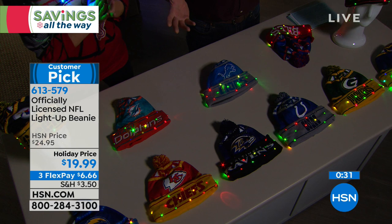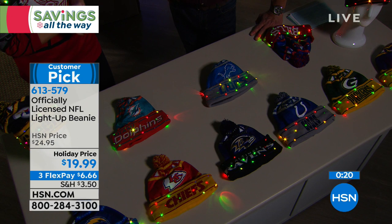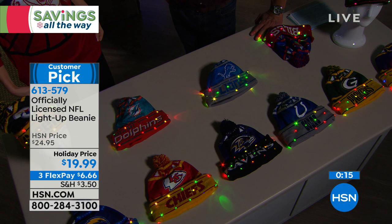I'm also wearing the sweater that I'm going to be back at noon. I want to get one of those sweaters, too. I mean, they're a ton of fun. Jared, but the $20 price point for this hat. Do we have all the sweaters available, too, Jared? He doesn't know. He's checking because we have 10 seconds left. All right, go to HSN.com and check out the sweaters if you want to pick those up.